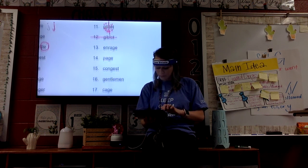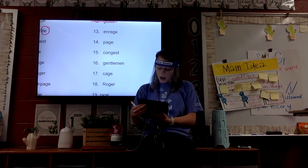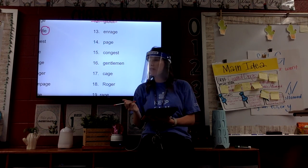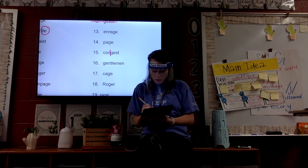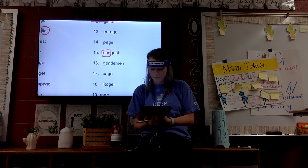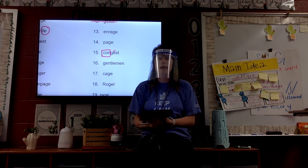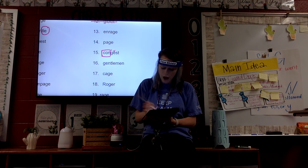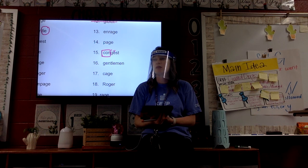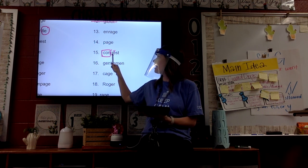All right. We're going to look at 15 and 16. Okay? Again, I come to this word in my book. I don't know what it means. I look for anything I can box or circle. Well, I know that I can box con because it's a prefix. So all I have left is just this one vowel. It's going to be a short sound. And I have a soft G. Why do I have a soft G? Because it's next to a what? An E. Very good. So this word says con.